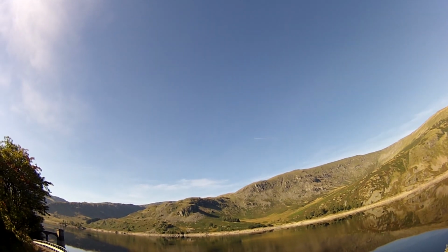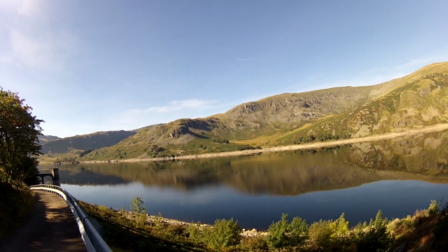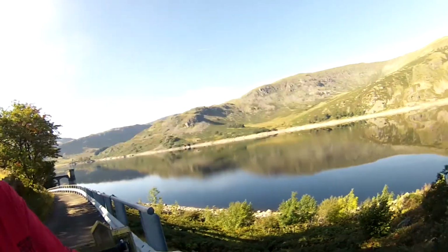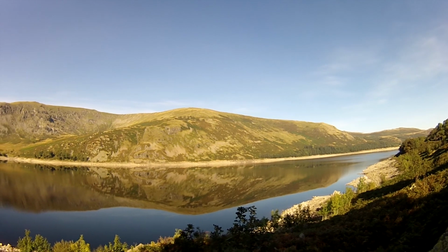Jets flying overhead in clear blue sky. The sides of the mountains cascading down into the side of the water. And this is Hawes Water. An area of the Eden Valley. Not too far from Penrith, which means it's not too far from the M6, which means it's accessible to you. And this is why you need to come to the Eden Valley. We haven't even been down and shown you Ullswater yet. That's for another day. Let me just show you again. Isn't that just bloody breathtaking?